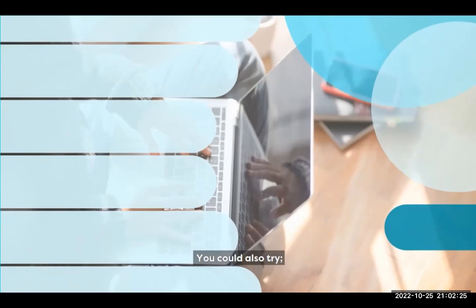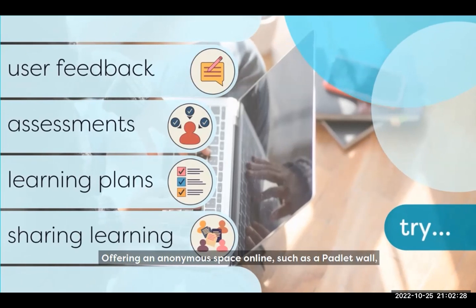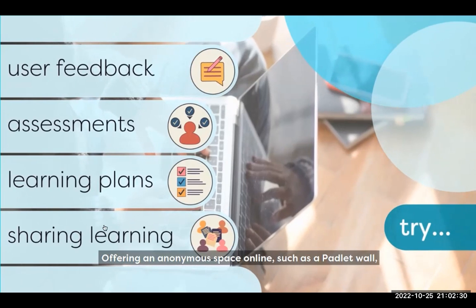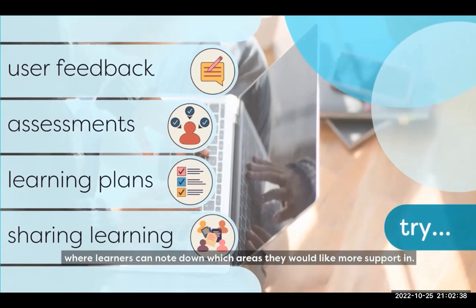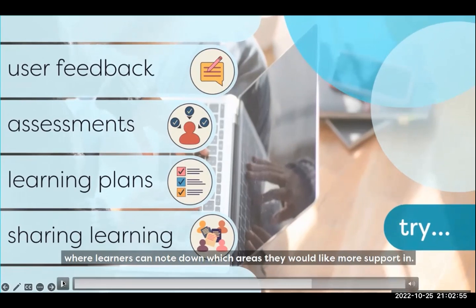You could also try offering an anonymous space online, such as a Padlet wall, where learners can note down which areas they need support in. With the feedback, you can go ahead with user feedback. You can send them assessments, in the form of assignments or quizzes, and learning plans. All these checks, balancing and monitoring can make your online or blended learning more effective.